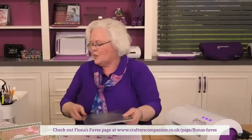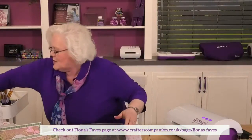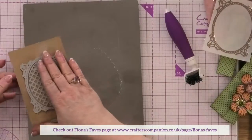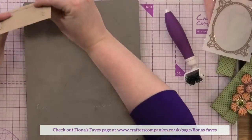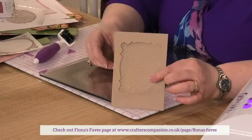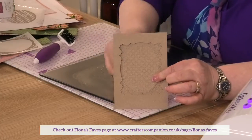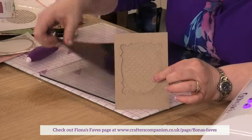There we go. Right. There it is. Good. Okay, so these are cut and embossed dies, but let me turn this over. You can see already that has die cut beautifully. Absolutely amazing. Doesn't that look gorgeous? You can see the cut is just superb.